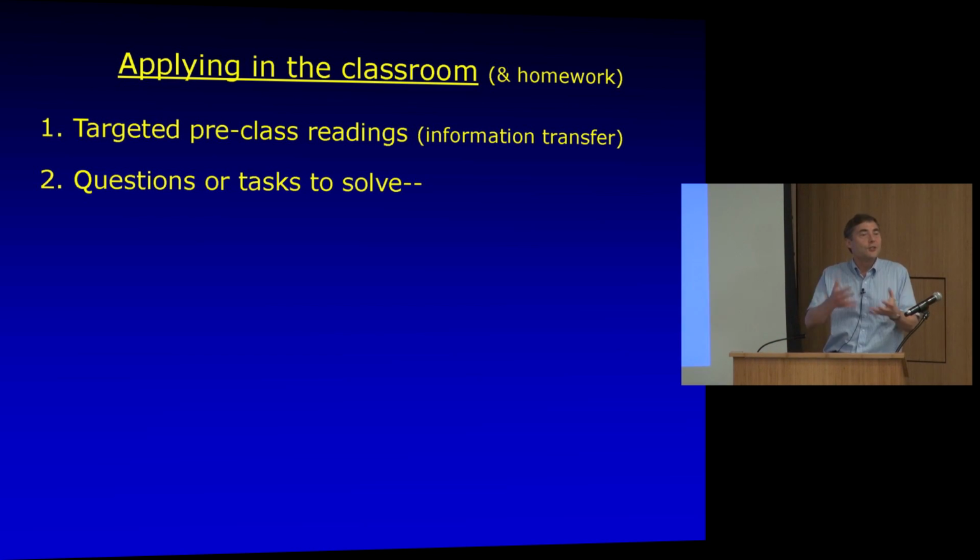So the students do some basic reading, get some basic information. It's important to realize that that doesn't mean they really master the material, but they've got a starting point. And then in class, instead of sitting listening to information, they're actually given questions or tasks that they have to solve and figure out. And these tasks are then carefully designed by the instructor so that they're really practicing the particular components of science and engineering expertise you want them to learn.